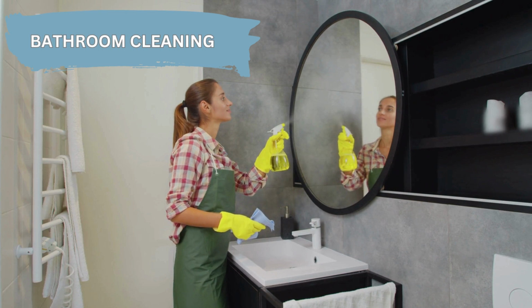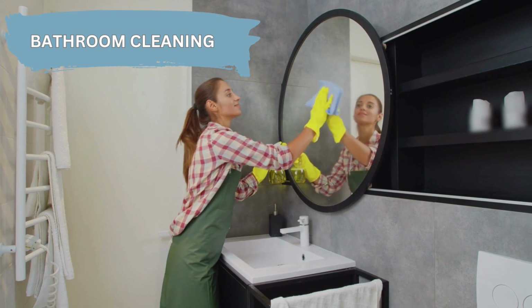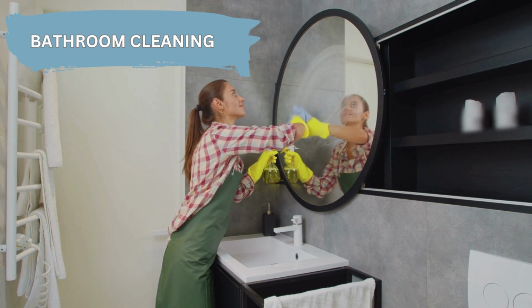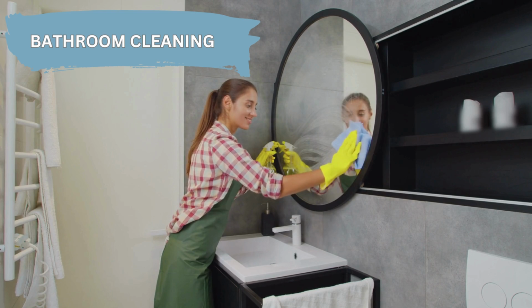The bathroom requires special attention. Begin by removing used towels and amenities. Thoroughly clean and disinfect the sink, toilet, shower, and bathtub. Use separate cloths for different areas to avoid cross-contamination.